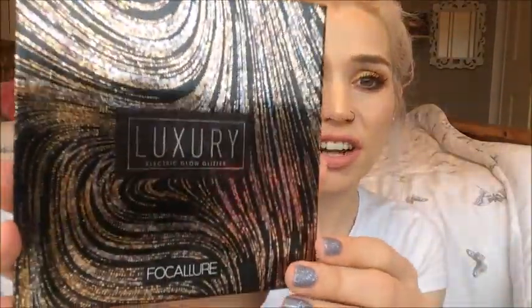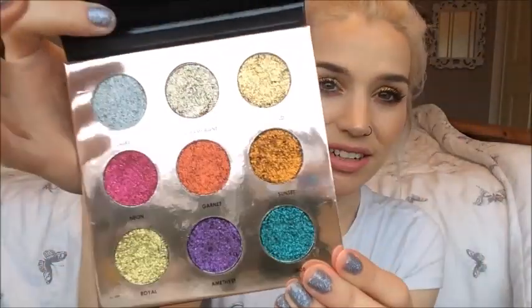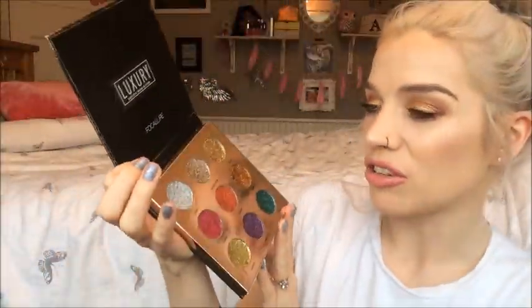This is the Electric Glow Getter palette, and it is essentially kind of pressed glitters. I feel like this just looks like a box of jewels or gemstones. It's so pretty. I love all of the colours in here, and these are not the kind of glitters that are pressed into a Vaseline type substance where it just feels like it's going to be super sticky, like someone just came all over your eyelids and it's like, excuse me, I can't even open and close my eyes now. You know what I mean?